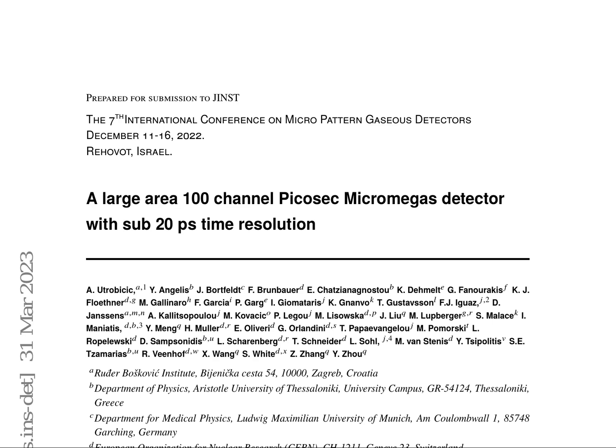Detailed descriptions of the detector's design, construction, and operational principles are provided in the paper. It also outlines the experimental setup used to test the detector, including the data acquisition system and the calibration procedures. The results show that the detector achieves a time resolution of 15 picoseconds for minimum ionizing particles, making it one of the fastest detectors in its class.